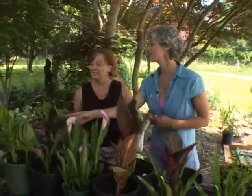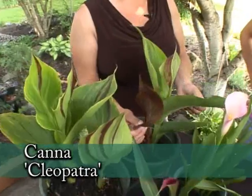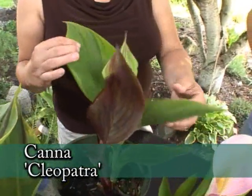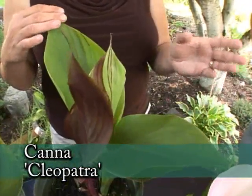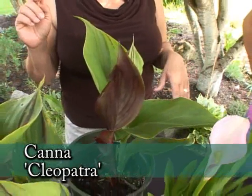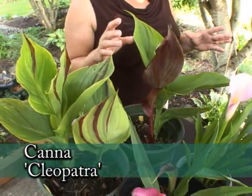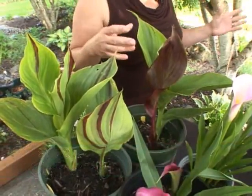But you have some other things to talk about, and cannas. I don't think I've ever seen a canna like that. This is beautiful. This is my favorite canna. It's called Cleopatra, and it was hybridized in the late 1800s, and I guess it was the biggest hit at the Chicago Fair in the 1890s, which I always love, a history of plants. And it doesn't have any rhyme or reason. I like plants that break rules because I like people that break rules.